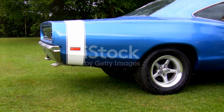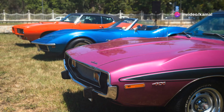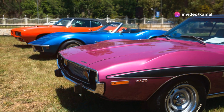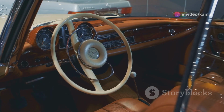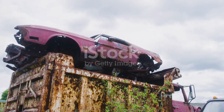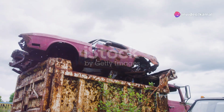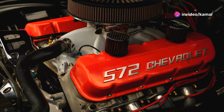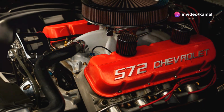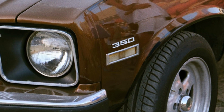Let's not forget about Oldsmobile. They had a muscle car too, and it was a good one. The 1969 Oldsmobile 442. Now, Oldsmobile was known for building comfortable, luxurious cars. But that didn't mean they couldn't build a muscle car that could hold its own on the street or the track. The 442 came with a 442 cubic inch V8, hence the name, and it was a torque monster.